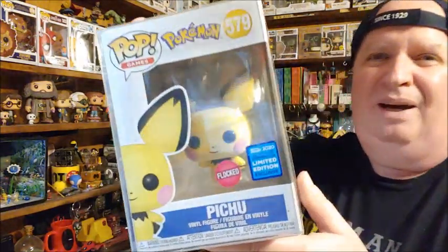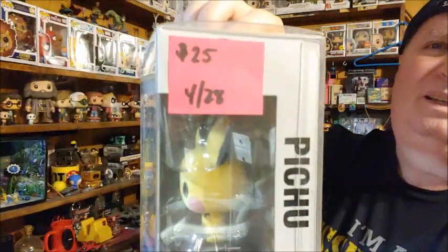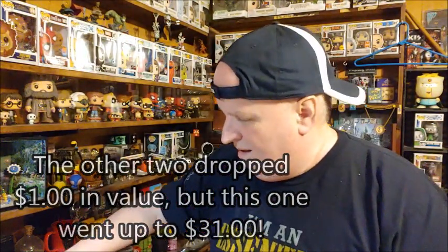Here's the one I'm kind of up in the air about. I wasn't going to get this one. Oh, it's Flocked. Had to be Flocked, didn't it? All right. Well, I got Pikachu. But there's his... Pichu, is that right? Flocked Pichu, so, and he's worth 25. So, how much is that? Okay, 24 and 25 is 49, 59, 60, 61, 62, 63, 64, $65.